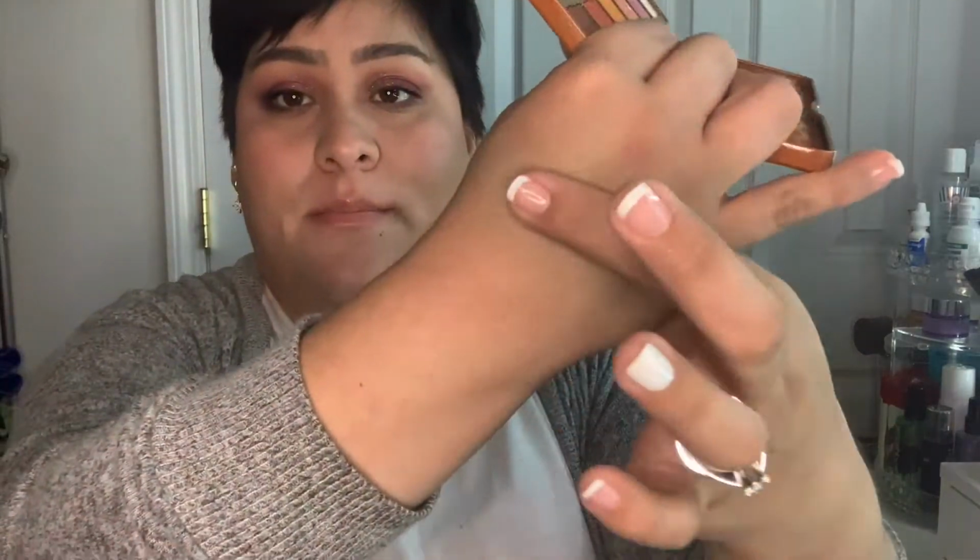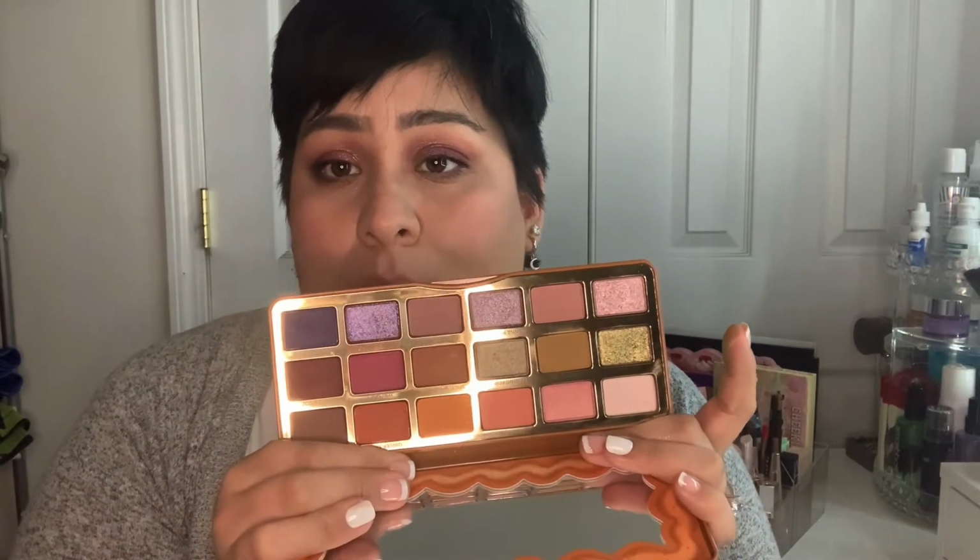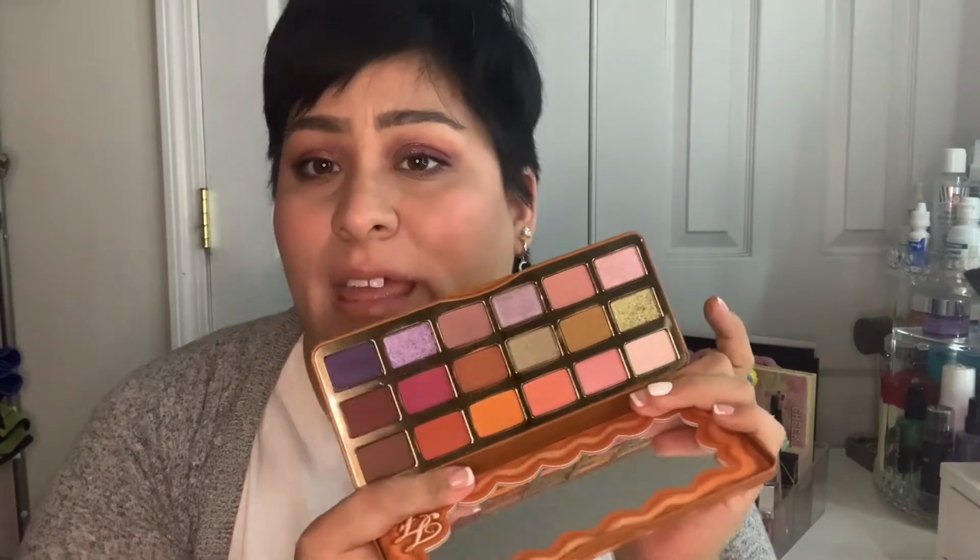They blend out effortlessly. A lot of these shimmers are more chunky, which I don't mind actually, because they have that tackiness to them so they will stick on your lid. They're not going to bleed all over your face, it's going to stick. I would still use a little bit of glitter glue, but not too much. And I like this color story compared to the past. I think this is a really good spring palette as well. Even if it's meant for fall, with the pumpkin spice theme and everything, I think it'll be a really good springtime palette, so I'm excited to use that.